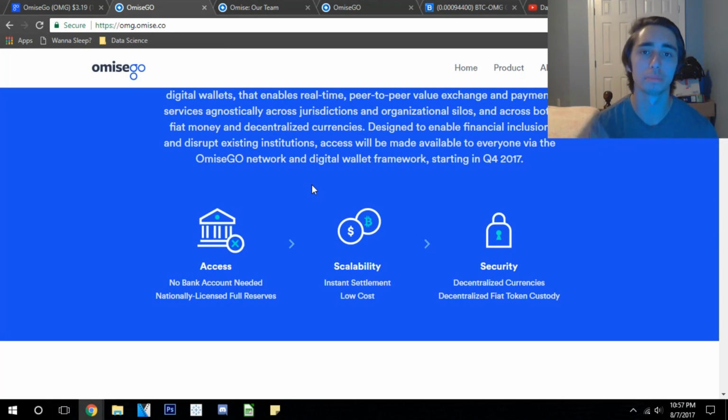Omis is trying to break that barrier. It's making a case that you don't need that account, and you can use Omis's technology no matter where you come from, so long as you can connect to the blockchain. They're trying to bring scalability to it as well, meaning instant settlements, which is huge, meaning transactions on the blockchain within seconds, and also at a very low cost compared to competitors in the traditional finance space. And of course, they've got awesome security and encryption on the technology, using the blockchain and confirming payments.